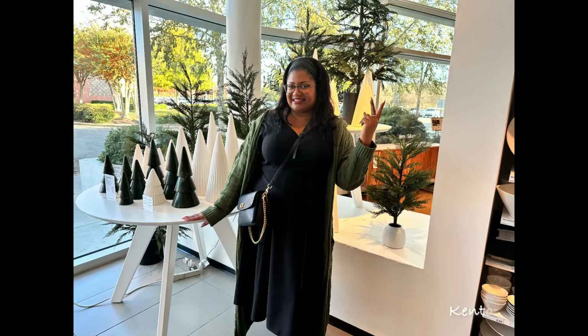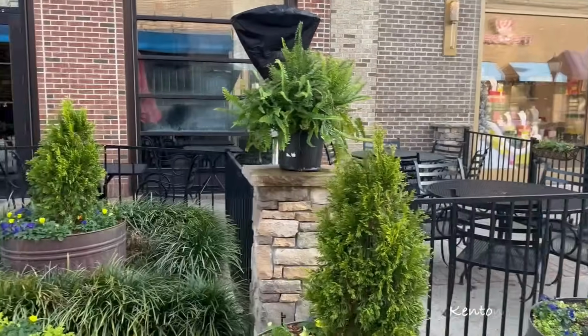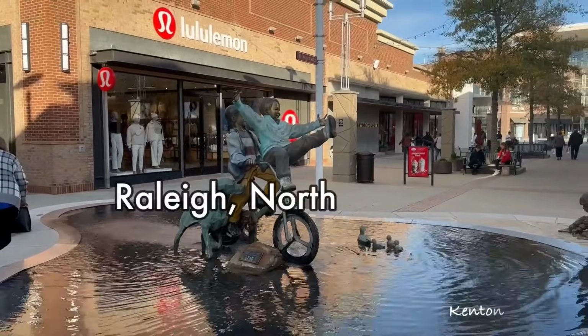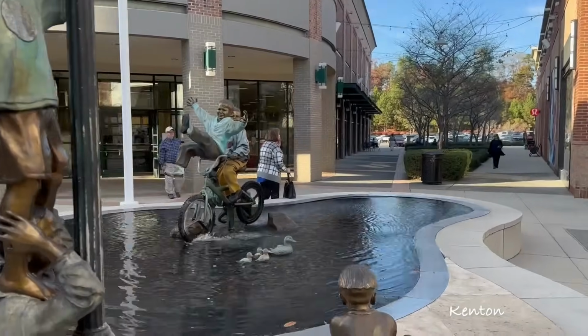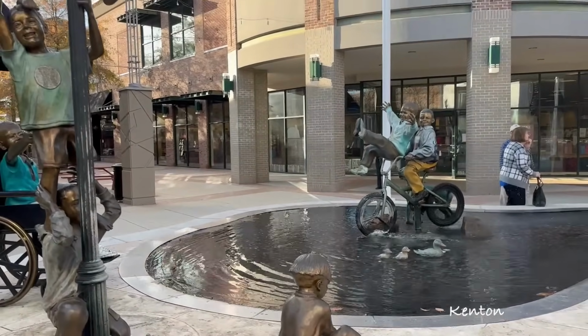So as you can see, I'm trying to mix it up a little bit for you, because sometimes I like some budget shopping and getting a bargain, but every now and then I also want a little bit of luxury, especially at Christmas time. So we are at the South Point Mall and I'm excited to go check out Pottery Barn. It's been a while since we've been here.